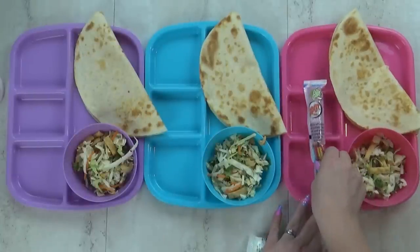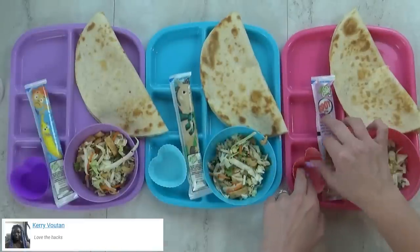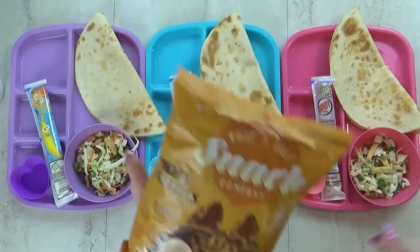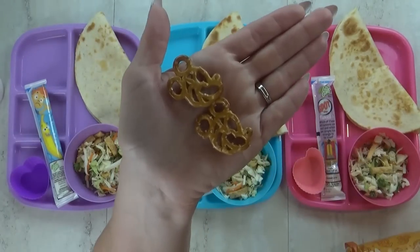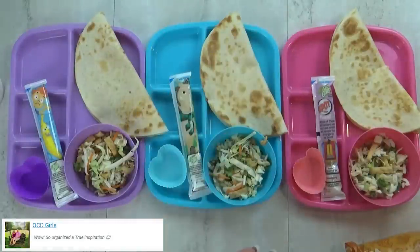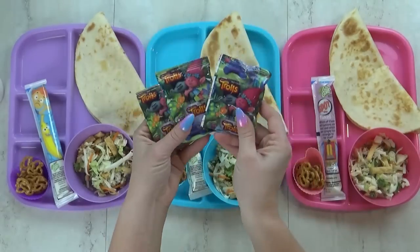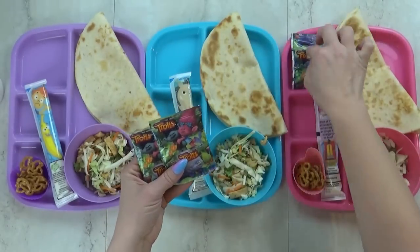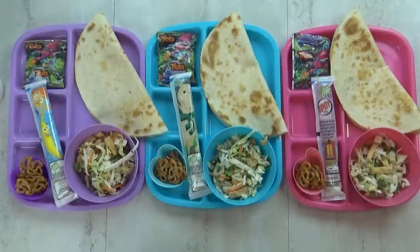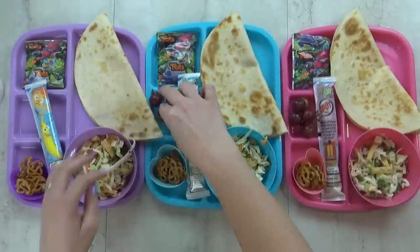So here we have the quesadillas, the salad, the go-gurt simples. I added some pretzels as well. These ones are from Disneyland, so they were a little bit old, but I wanted to see if the kids would still eat them. So just put a couple in there. And finally, the gummies, also known as fruit snacks. I know Lily is super excited about these. And then I also added in some fruit as well, just some red seedless grapes. And that's a very good looking lunch today.